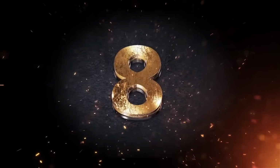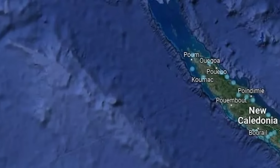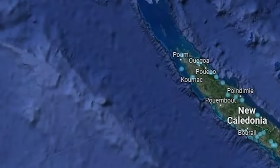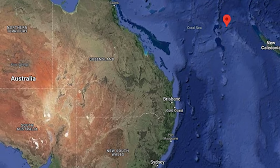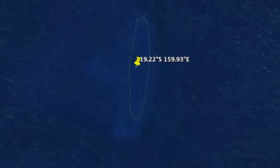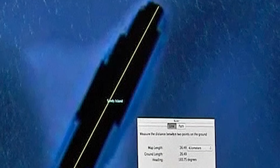Imagine an island big enough to be marked on maps for over a century only to be completely erased in modern times. That's what happened with Sandy Island, a landmass that supposedly sat between Australia and New Caledonia. It appeared on maps as early as the 19th century and was even recorded by sailors who claimed to have seen it. But in 2012, when a research team went to find it, they discovered nothing, just open ocean. Google Earth, which had previously shown Sandy Island, suddenly removed it without explanation.